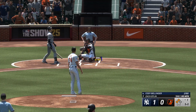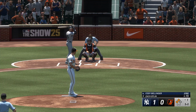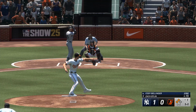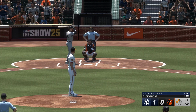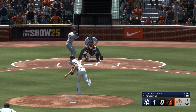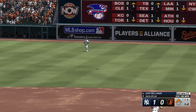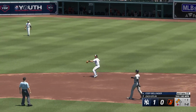Ball. Awkward swing there from the big left-handed hitter. Off balance as well. High in the air, out to right. Cowser. Makes the catch for the out.